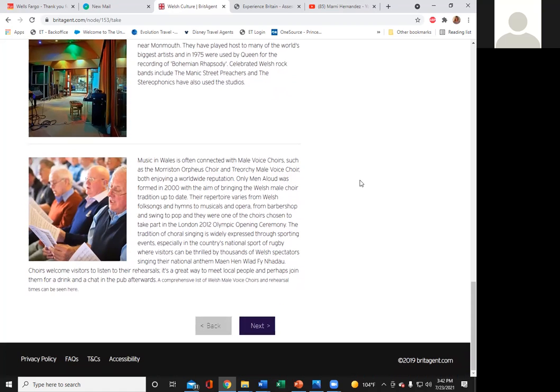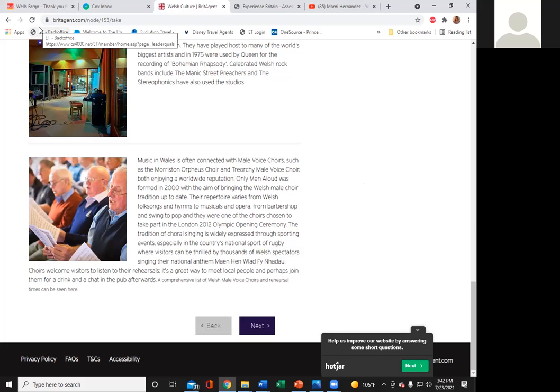Music in Wales is often connected with male voice choirs such as the Morriston Orpheus Choir and Treorchy Male Voice Choir, both enjoying a worldwide reputation. Only Men Aloud was formed in 2000 with the aim of bringing the Welsh male choir tradition up to date. The repertoire varies from Welsh folk songs and hymns to musicals and operas, from barbershop and swing to pop, and they were one of the choirs chosen to take part in the London 2012 Olympic opening ceremony.